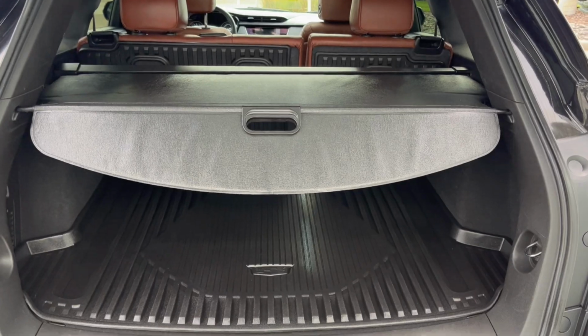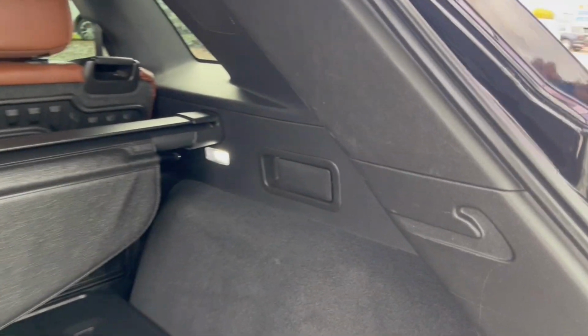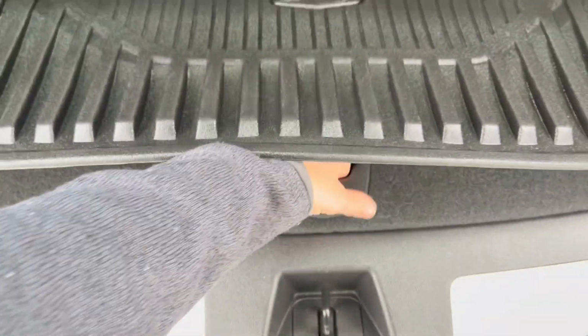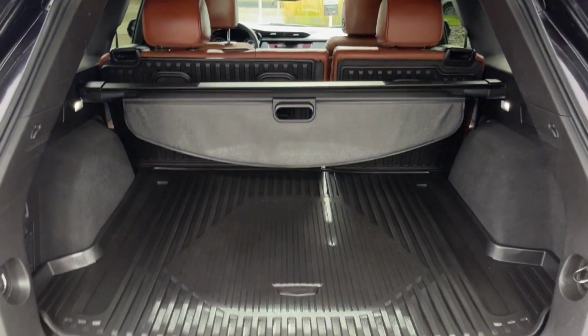We have a ton of storage space back here, rear storage cover. For extra privacy, we have some lights on either side, extra visibility, and these manual controls here are to drop down the rear seats, making a ton of extra storage. And down below, we also have some hidden storage. Very spacious back here, and we can close it up by just pushing the button.